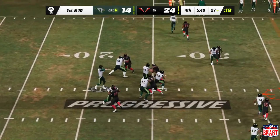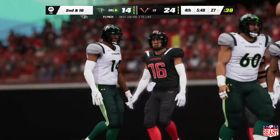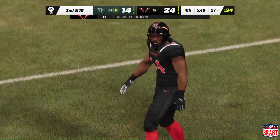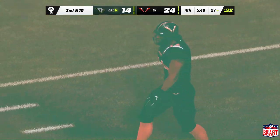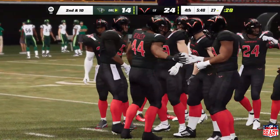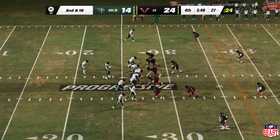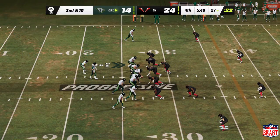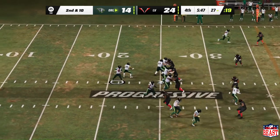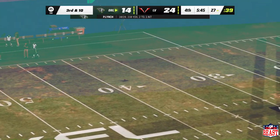Here's Lynch. And this will be incomplete. Physical play on the football there, and it's second down. It's been clear in this matchup which side has been the more physical one. It's been this defense. And here's another example on that last play. 2nd and 10 now from the 27. Now it's Lynch. And his throw is incomplete.